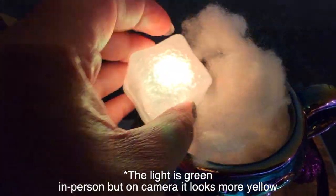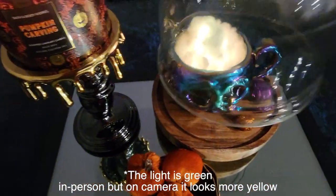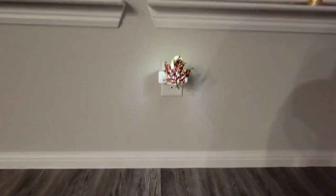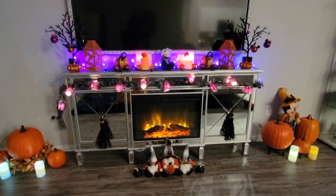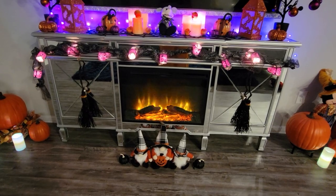And real quickly, last thing I wanted to show you was my little poison apple mug. I told you about the pillow stuffing, but then I also put my glow cube in there to make it glow and look very misty. And I really liked the effect that that had. The glow cube is actually from Disney World, from one of the drinks that I got there. And the gnomes are here just getting warm and toasty.